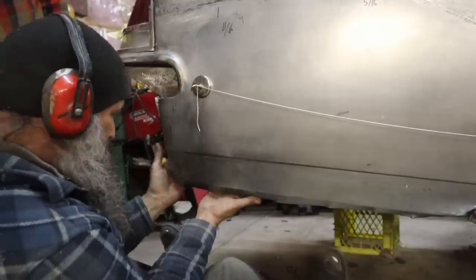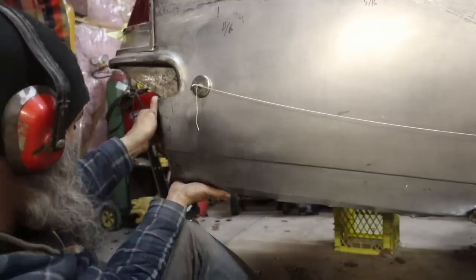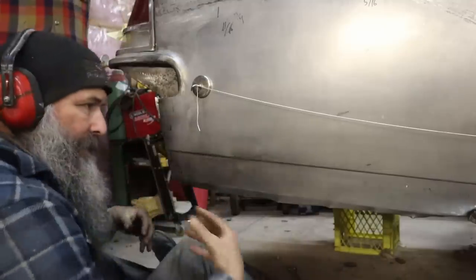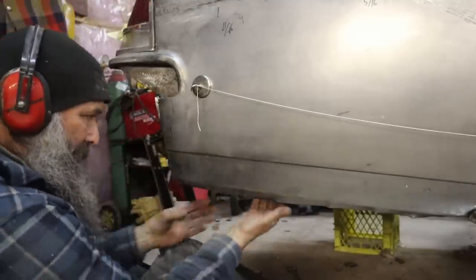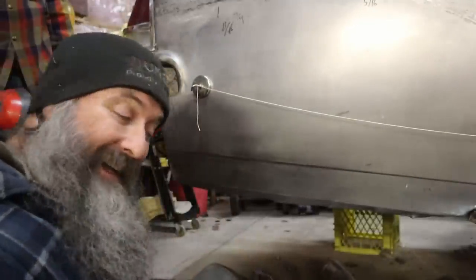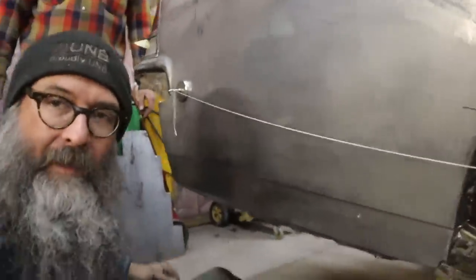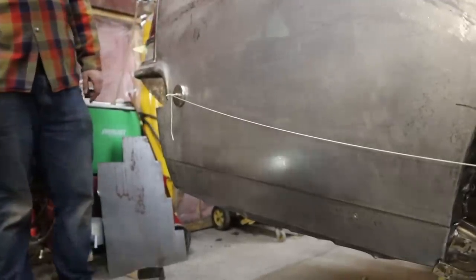Okay, should we be aiming to have this kind of screwed together then? I think so, because as long as it's flopping around, we can't do much with the rest of it. Yeah. Okay. Taped the trim on for theatrical effect. Yeah, for the storyline, people love a good story.